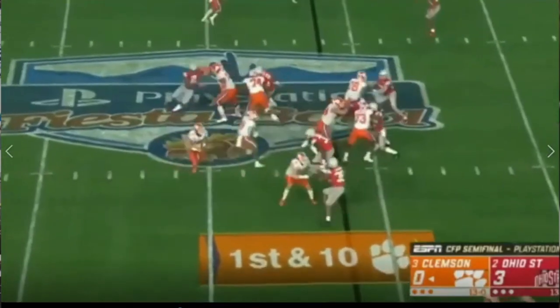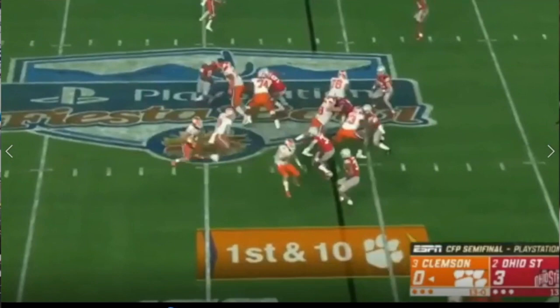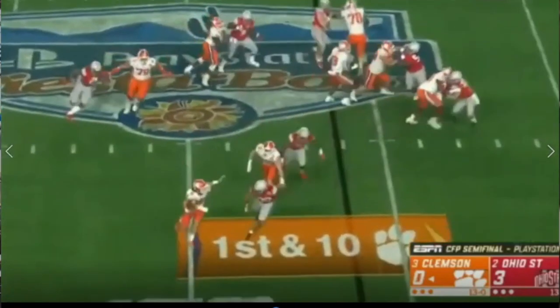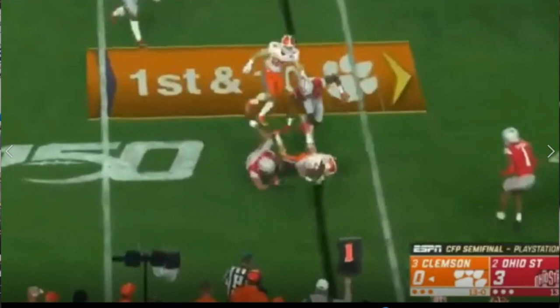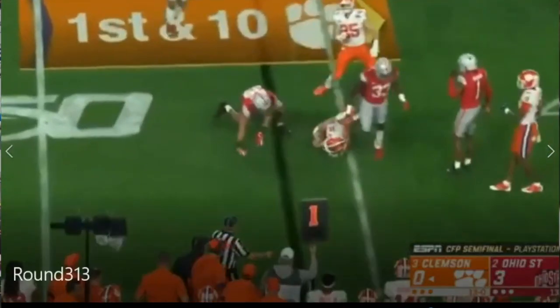Now, these are big things with linebackers. You see a lot of guys running around, jumping on piles, chasing things down after they've passed the line of scrimmage. I like seeing guys attack the line of scrimmage, attack blockers, get off blockers, and then be able to make tackles. This is obviously a tackle in a bit of a funky position, but that's a good look right there.